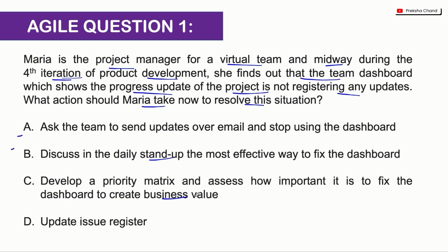Now in this scenario, let's see what is the best possible option for Maria as a project manager. Option A, ask the team to send updates over email and stop using the dashboard. Now this is too naive an approach for a project manager, okay? You just can't discontinue the use of a dashboard which you were using in the first, second and third iteration suddenly in the 4th one. Also imagine the level of complexity if a virtual team like this starts sending you email updates for every task, it will be utter madness, guys. So option A is invariably a wrong option.